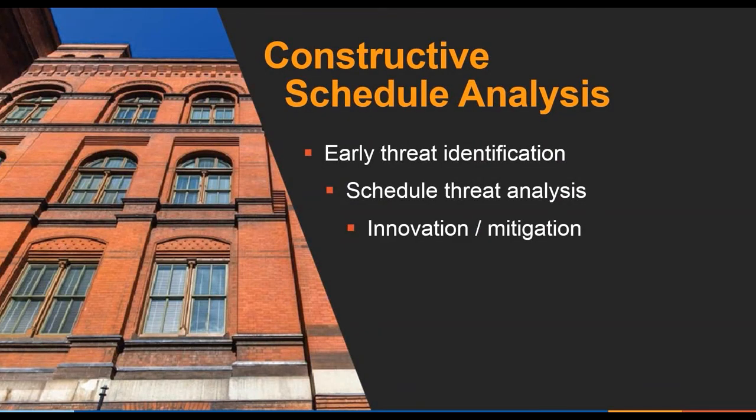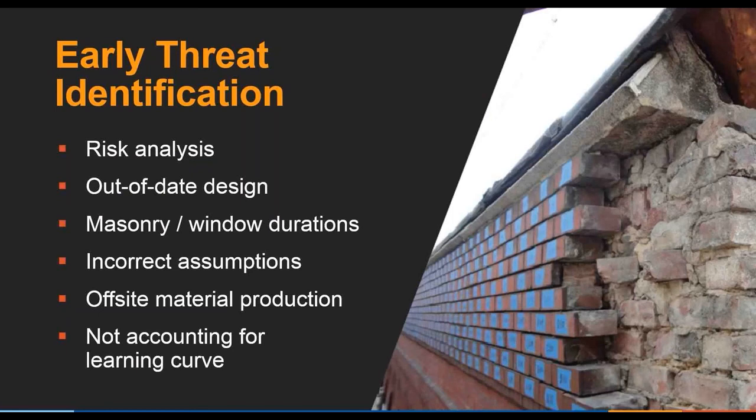Next, we're moving to constructive schedule analysis. First, we're going to discuss early threat identification, and then go into the schedule threat analysis and methods of innovation and mitigation to reduce the threats. First is early threat identification.